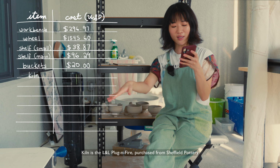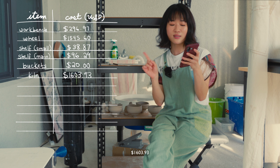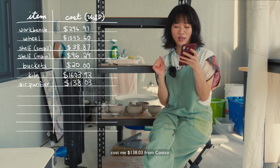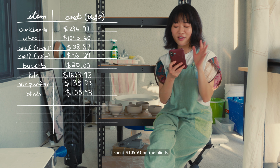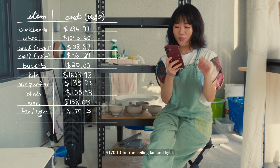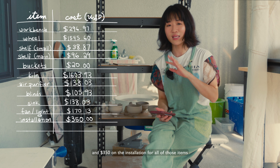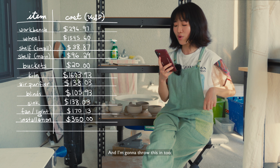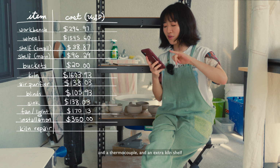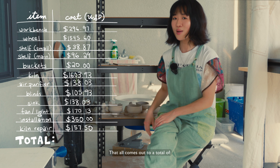Kiln is the L&L plug-in fire purchased from Sheffield Pottery, $1,603.93. Air purifier is by Winix, cost me $138.03 from Costco. I spent $105.93 on the blinds, $138.03 on the sink, $170.13 on the ceiling fan and light, all from Home Depot, and $350 on the installation for all of those items. And I'm gonna throw this into my recent purchase of 2 elements and a thermocouple and an extra kiln shelf to repair my kiln from L&L was $157.50.